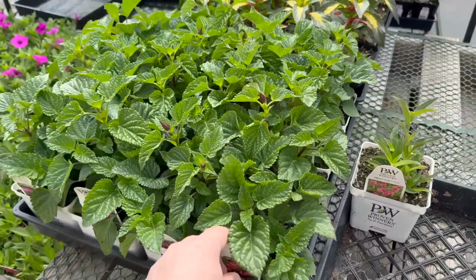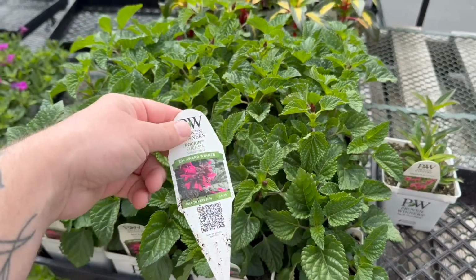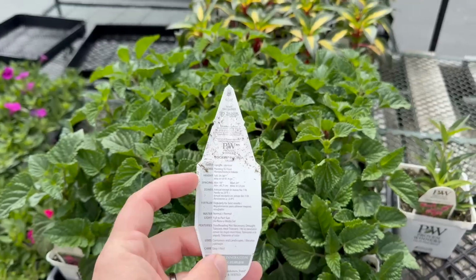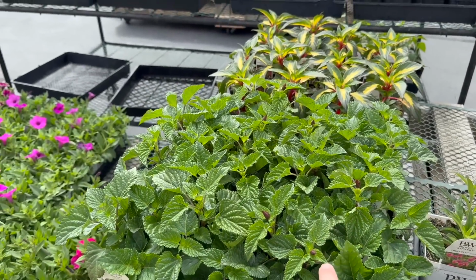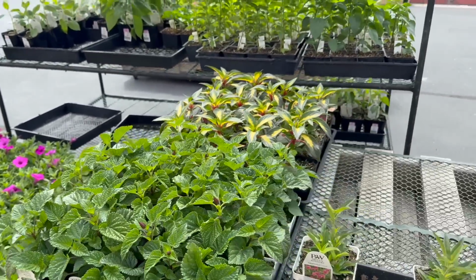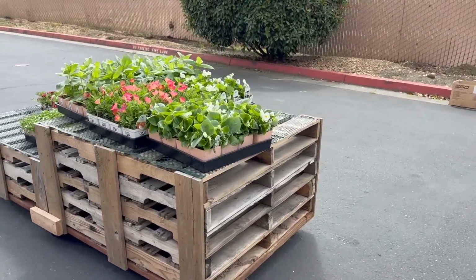And then over here, this one is also a favorite. This is the Rockin' Fuchsia Salvia. This one is so pretty. I love this salvia. 24 to 36 inches. And hummingbirds love this plant, by the way. They go absolutely crazy for it. She's got some veggies and herbs. And then let me show you guys what's over here.